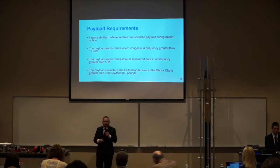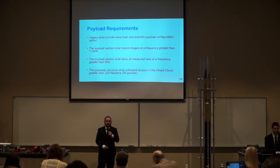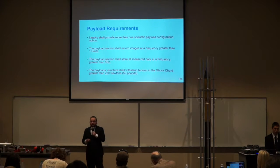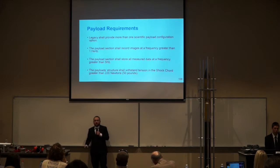The payload section shall record images at a frequency greater than 1 Hz, and record measured data at a frequency greater than 5 Hz, and each of the payload structures should be able to withstand the expected force in the shock cord as a result of descent, which is expected to be 220 newtons.